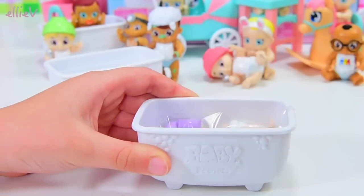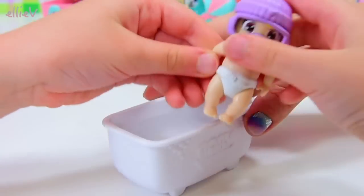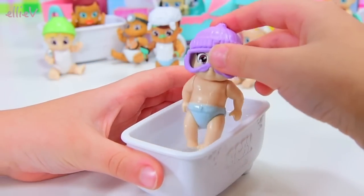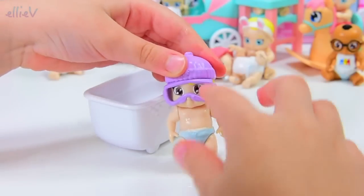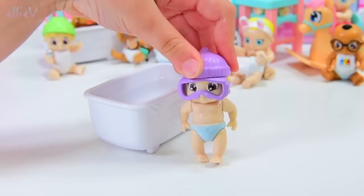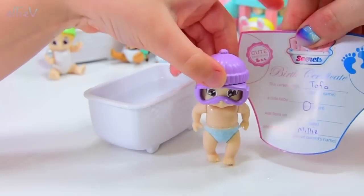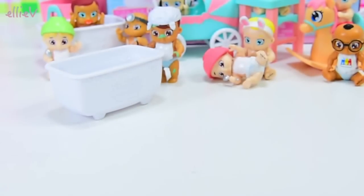All right. Oh, another duplicate. Yep. It's the little ski dude or dudette. It's a little boy. What are you going to call this one? I'm going to name it Tofu. Why? No reason. Just Tofu. It just came to me. Right. Okay. Hi, Tofu. Nice to have you with us.